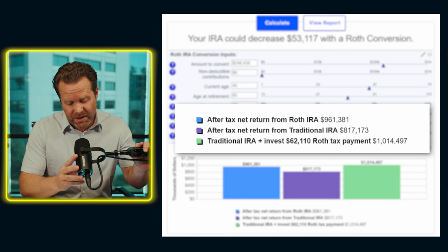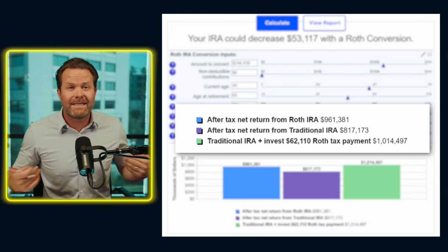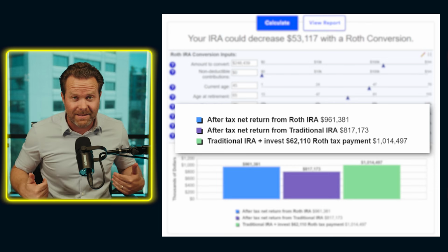Now, by the way, if you're in the 25% tax bracket on a $248,000 conversion, you're going to be jumping up to a 37% tax bracket. That's one flaw with this calculator. It's actually off on the tax. It's actually going to cost me more, but stay tuned because I'm going to show you why it still made sense for me to convert.